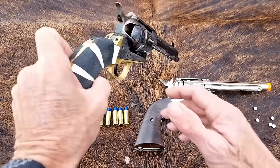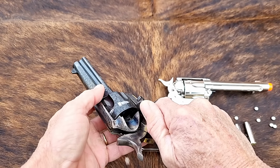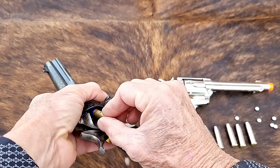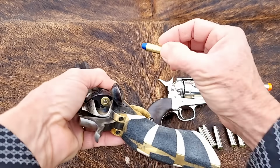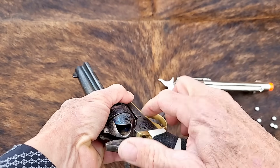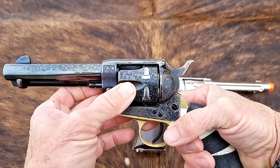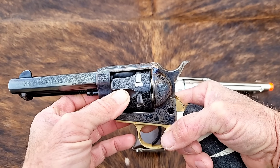Now I'm going to show you how to load the real gun, the firearm. Put it on half cock, open the loading gate, drop in your cartridges, and the cowboy method is you load one, skip one, and then you load the rest of them. So you end up with five, and the hammer rests on an empty chamber for added safety. Now, there's a lot of discussion about that. I don't know if the camera can see it, but the firing pin's right there, and it's resting on an empty chamber.